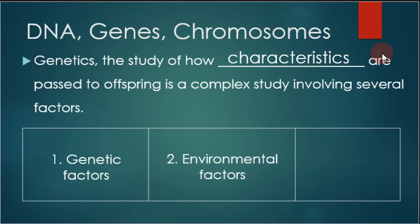Two, environmental factors. Where did you grow up? What were the conditions? How was your nutrition? Things like that. And then the third one would be spiritual factors. Did you grow up in a house where you believed in God and had regular church attendance, things like this? In other words, those steady things in your life that would keep you on an even keel and help to influence the way you turned out.